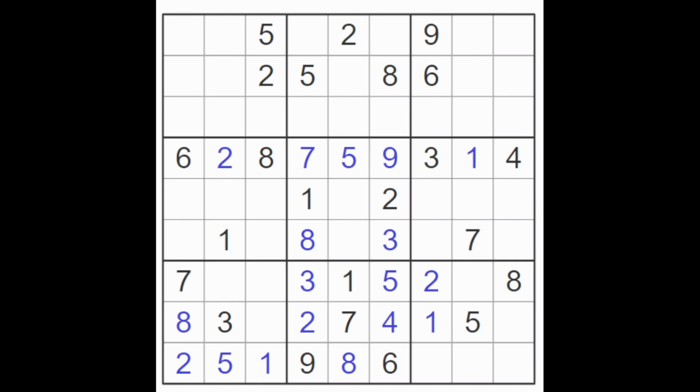And I think I spotted something again. We need to find a 4, 7, 8, and a 5. 4, 5, 7, 8 for these 4 squares. There's a 7, 4 here, so these squares must be a 5 and an 8. And look at that, we got an 8 in the row, so this must be a 5 and this must be an 8.